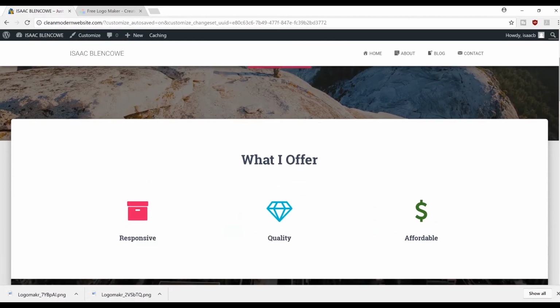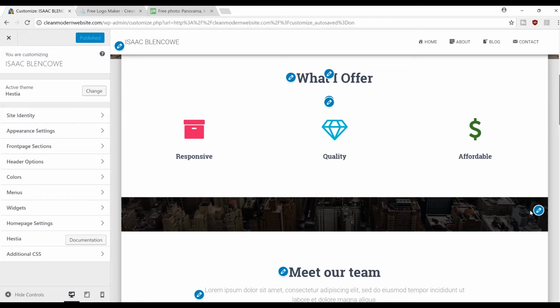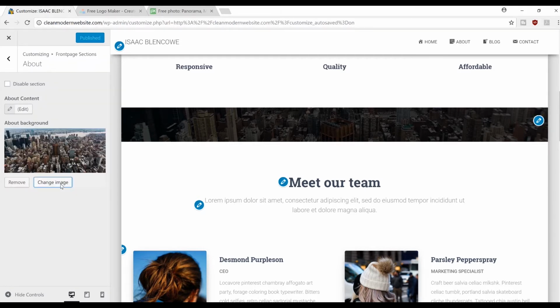Okay, so now we're going to move down our website even further. If we want to go back to customize, you might have this little message come up, just click customize new changes, and then scroll down. Because I know people would ask, yes, you can change this to whatever you'd like. Same process that we've done. If you'd like a different image here, you would just hit that section there, hit change image, and then same process I've shown you, you just upload it and then hit select, and it will update it for you, and you can have whatever image you like there.